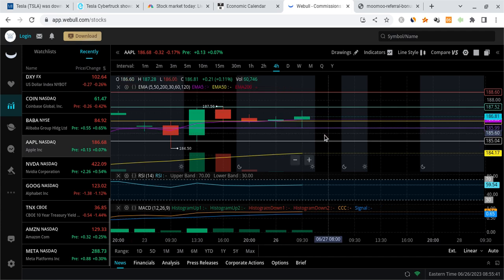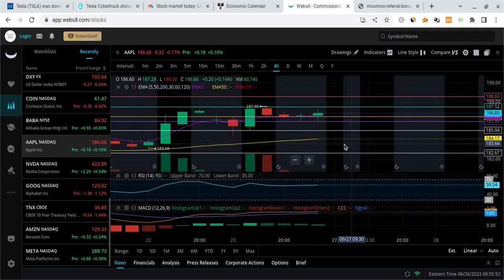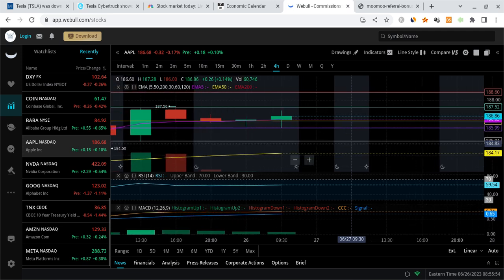And if it does start rejecting and coming down, you're going to be watching support at 185, 186 basically. Both of those are support zones. Then we have 184.17 to potentially 182.67 to 182.5. Just watch all of these levels for the time being. It looks very sideways, so there's not much of a direction just yet.